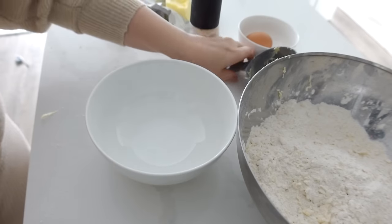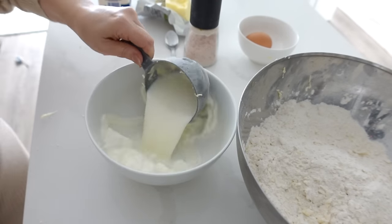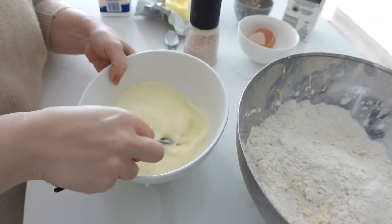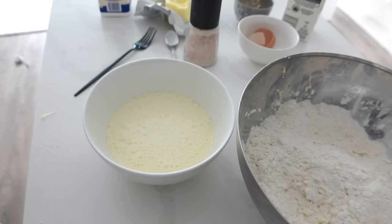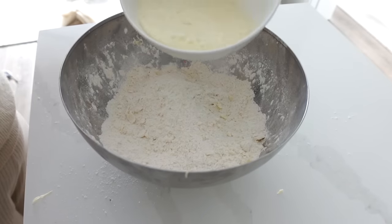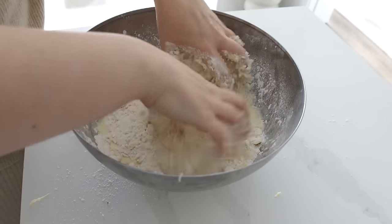Okay, next you need to put 1 cup. I am using whole milk. Also add in your egg. So confident when I cook, but when I bake, bro, I'm shaky. I'm also gonna add my vanilla inside of here. We're gonna add in our wet mixture. You gotta use your hands, girl.